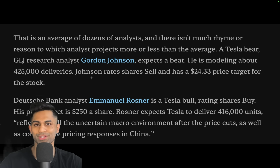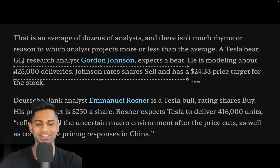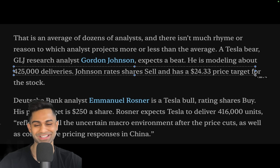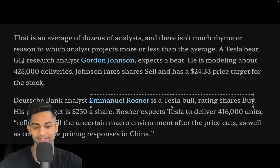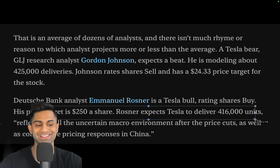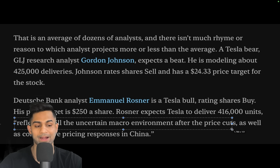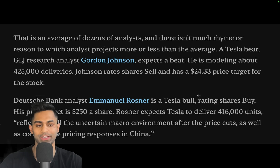And these are some of the expectations for deliveries. Gordon Johnson, who we know is a long-term bear for Tesla, is modeling about 425,000 deliveries, and his shares are rated sell with a price target of $24.33. And Deutsche Bank analyst Emmanuel Rosner, a Tesla bull, rates shares buy. His price target is $250, and he expects Tesla to deliver 416,000 units, reflecting still the uncertain macro environment after the price cuts, as well as the competitive pricing responses in China.